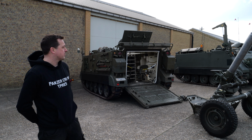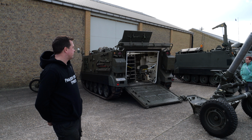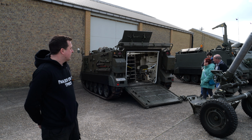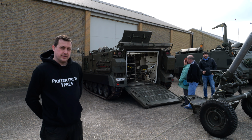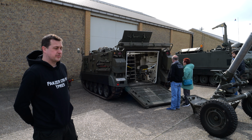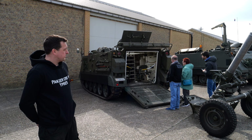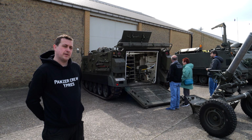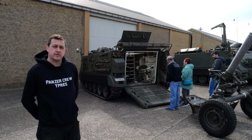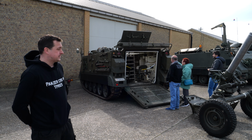You see the M113A1B. This is a Belgian produced version of the M113 that the US produced. These came into life in the 1960s as a need for armored troop transporters for the US military. The first version of these models were petrol powered, but soon they found out they had a bit of difficulties with these, and they were later converted to diesels, hence the A1 version.